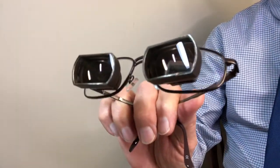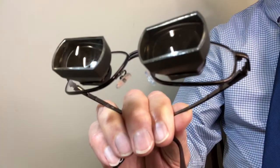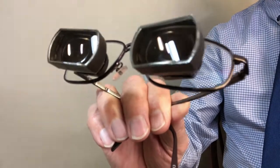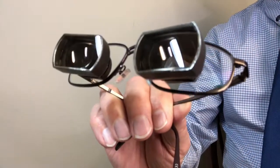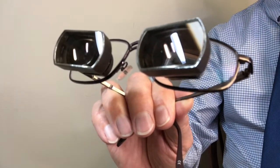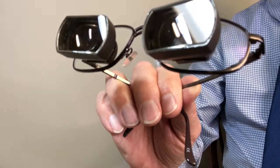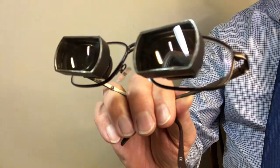Another way of helping people with reading is something like this. These are telemicroscopic glasses. It's a combination of a telescope and microscopic lens, which allows it to focus at a greater distance. This particular pair focuses at about 13 inches and is more comfortable for reading for longer periods of time, reading a book or a newspaper or something of that sort. Telemicroscopic glasses, very similar to what a surgeon or a dentist might use.